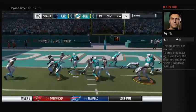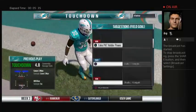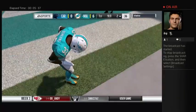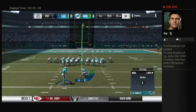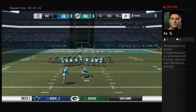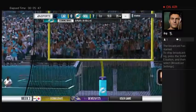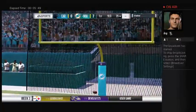They'll give it to him right up the gut. And he is in. Touchdown, Miami. A great effort there. His third touchdown now on the year. And the Dolphins take it right down and score on the opening drive. And that makes it 7-0 Dolphins.